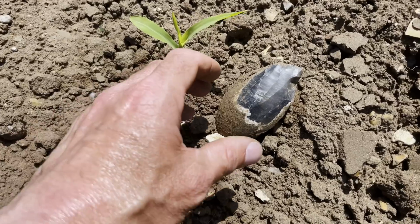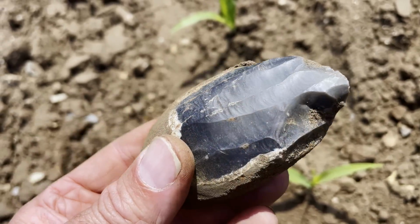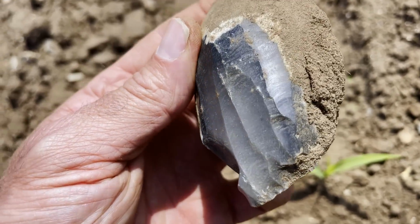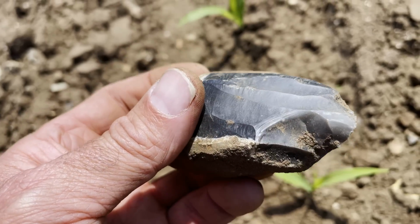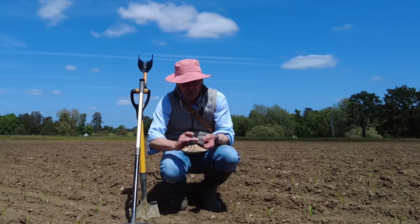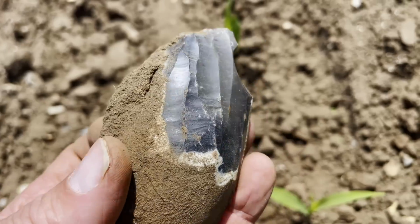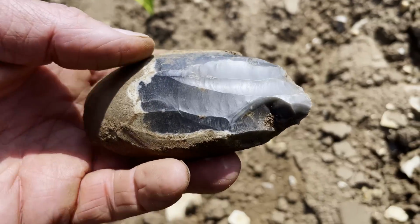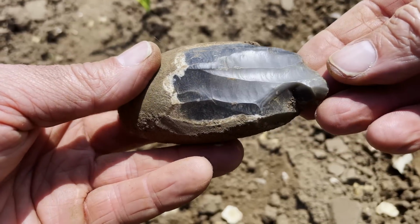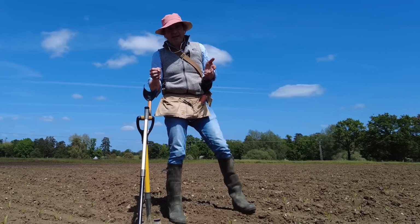This is 100% worked flint. Because you can see where they've been taking away the edges. You can see where the chalky outside of the flint, where they've started taking this away. So I might be the first person to have handled this, and I just don't know. I'm just not expert enough at it.